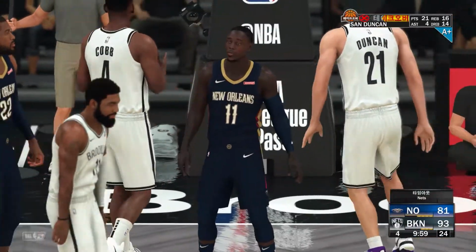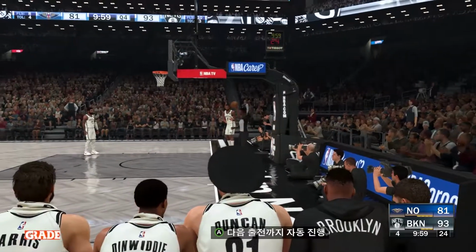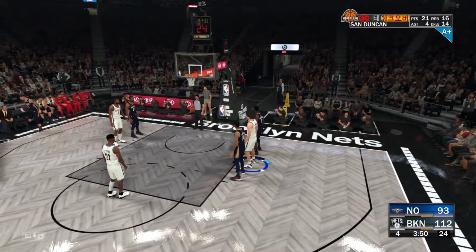You know Drew Holiday is a guard, right? You know he can handle, makes the proper adjustments, and has his team in the right mindset to carry it out. He's checked in for Prince, and the Pelicans making a change here.